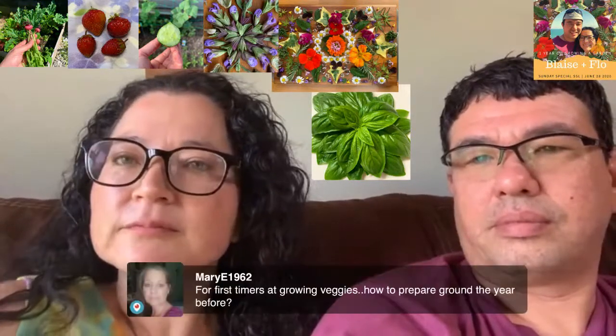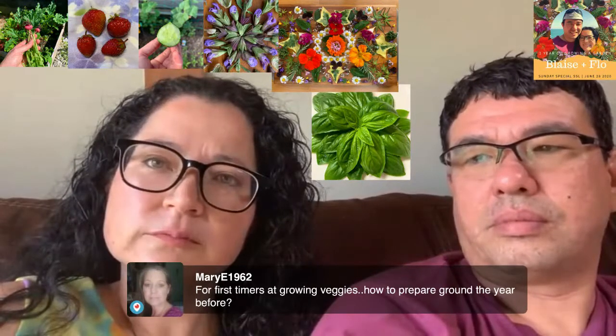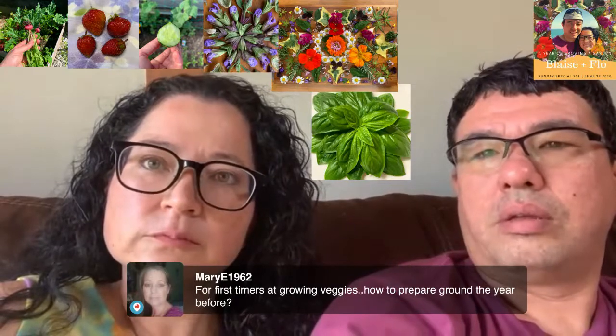It got mad. Okay, we got a few more minutes before we go outside with you, and you can show us what it looks like now. Mary says from Periscope, for first timers at growing veggies, how would you recommend preparing the ground like the year before, or preparing the ground in advance to planting?